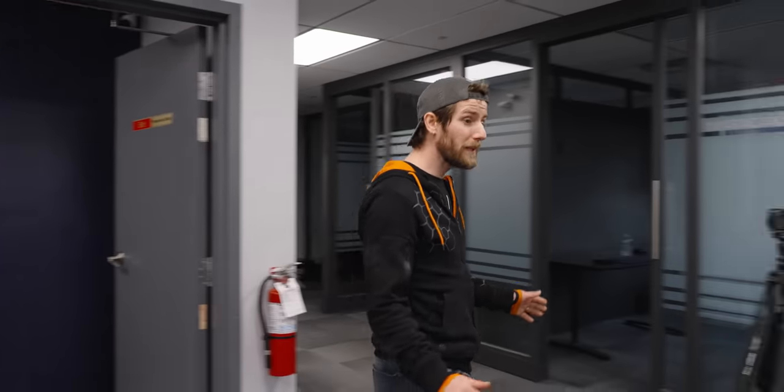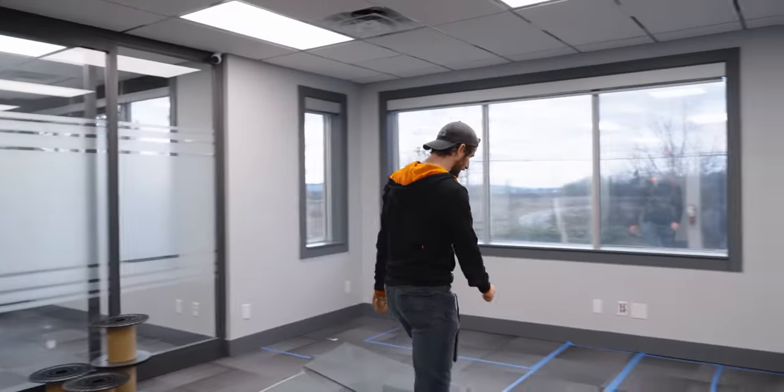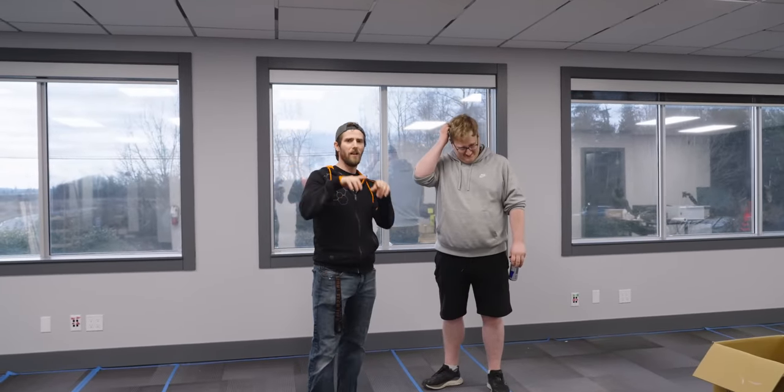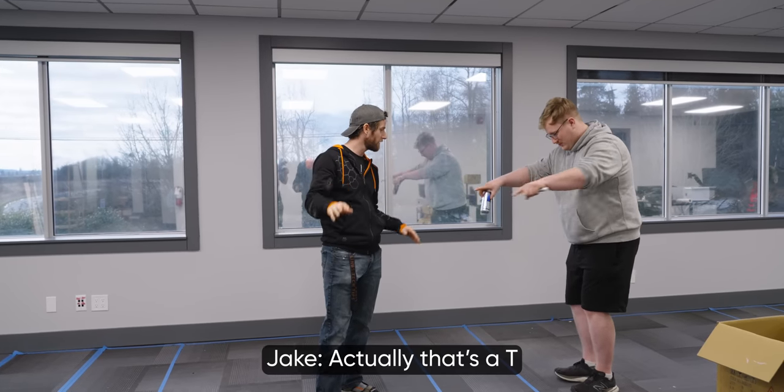Up here, the only real change is that instead of doing the desks like we painstakingly mapped out on the floor with masking tape, we have completely reconfigured the layout, and it's going to be like L's that face each other, like for Linus Tech Tips. L's. Actually, that's a T.